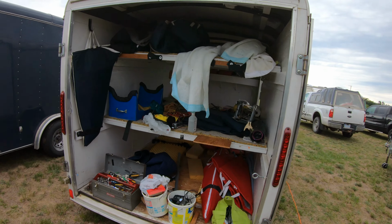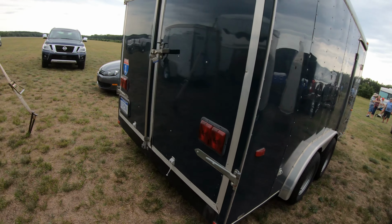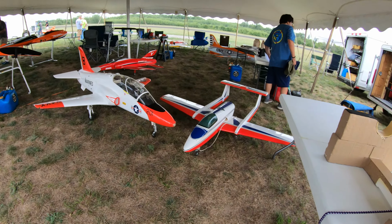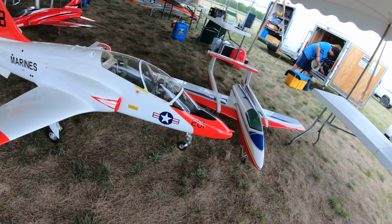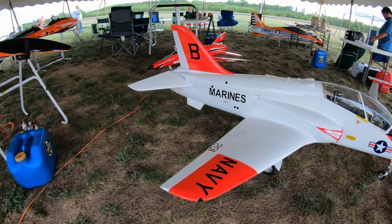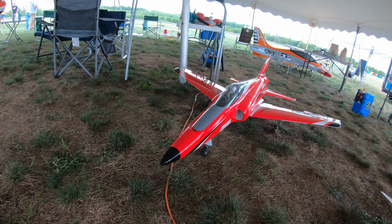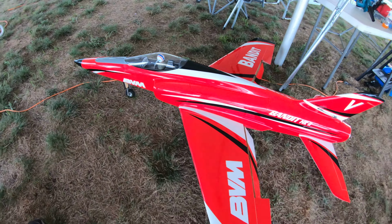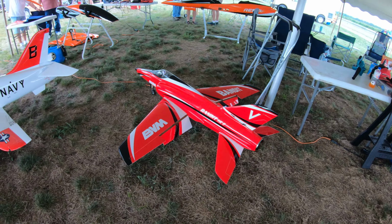Well, here's a typical means of transporting these RC planes. Under the tent we have another Navy trainer. Another Bob Violet model. Bandit Mark II.